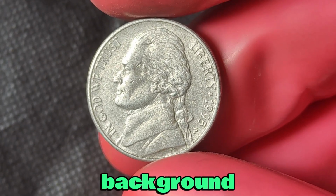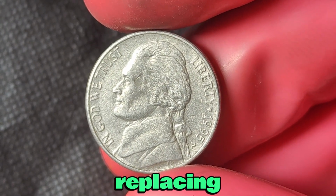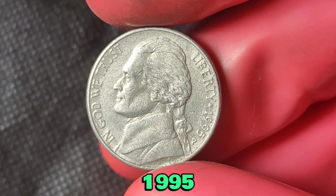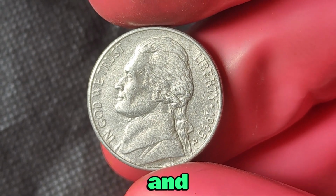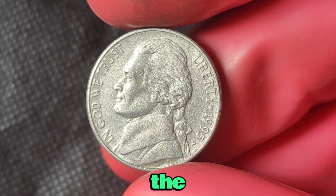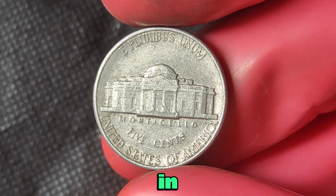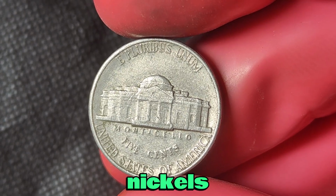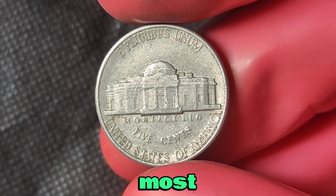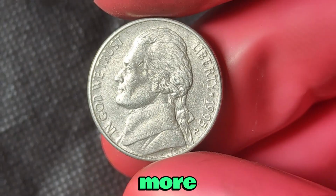First, a bit of background. The Jefferson nickel has been in circulation since 1938, replacing the Buffalo nickel. The 1995 P version refers to coins minted at the Philadelphia Mint, and the P mark can be seen just to the right of Thomas Jefferson's bust near the rim. Millions of these coins were made. In fact, over 776 million 1995 P nickels were struck, making it one of the most common coins of its time. So how can a coin like that be worth anything more than 5 cents?